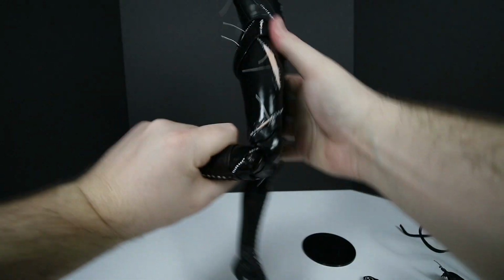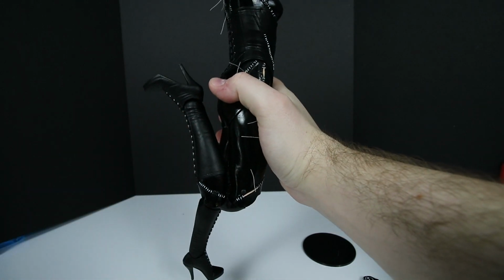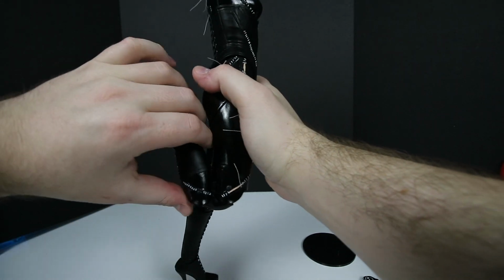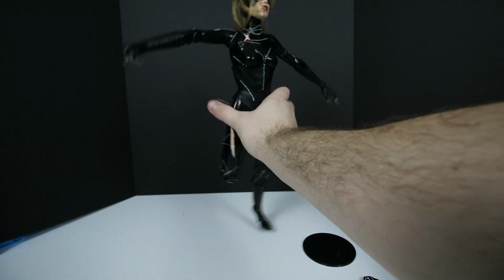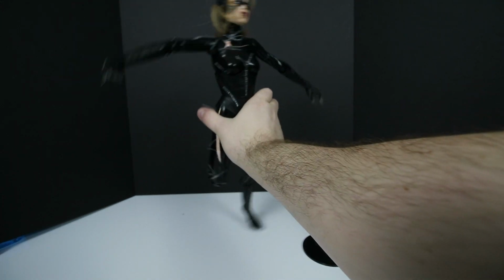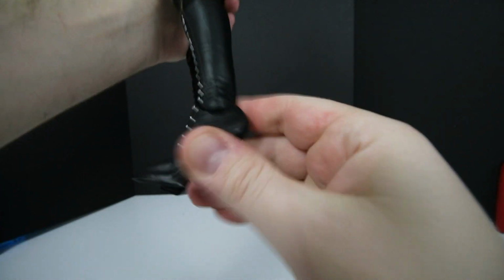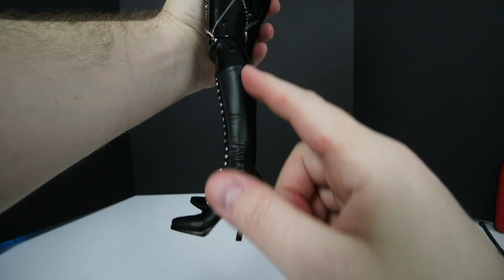Same thing with this knee. You get it back. It goes all the way back like that. So she does her skipping along like a crazy woman trying to kill half of the people in Gotham. All right. Then you have the high heels right here and the boots.